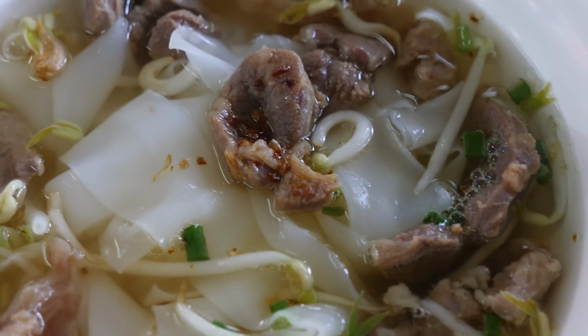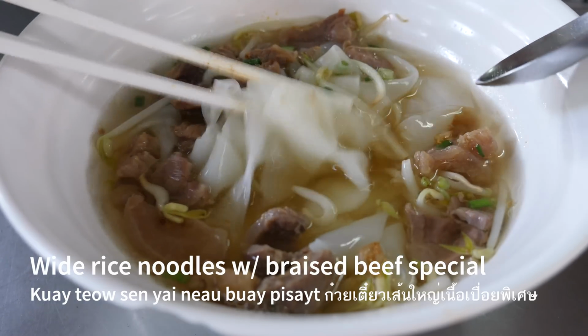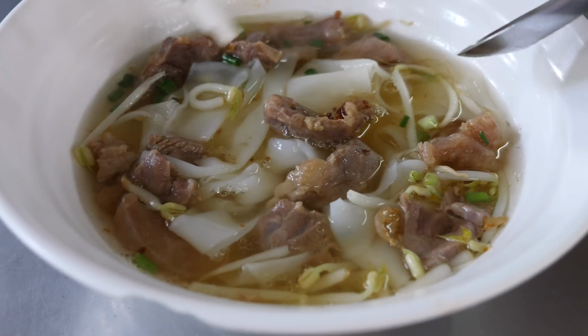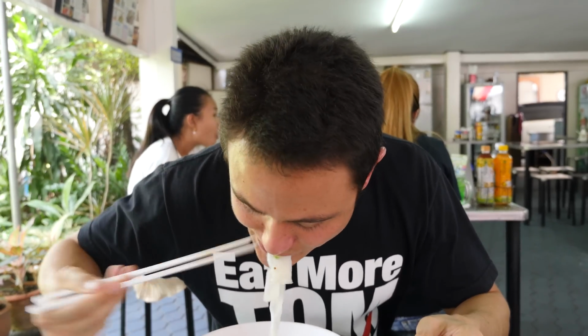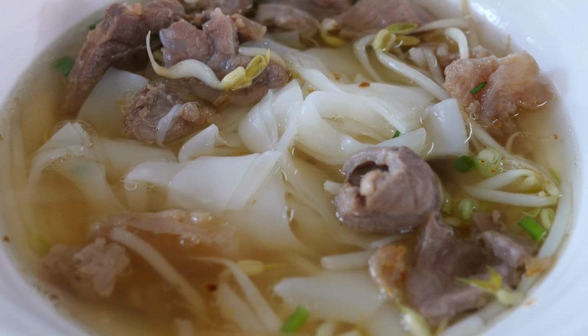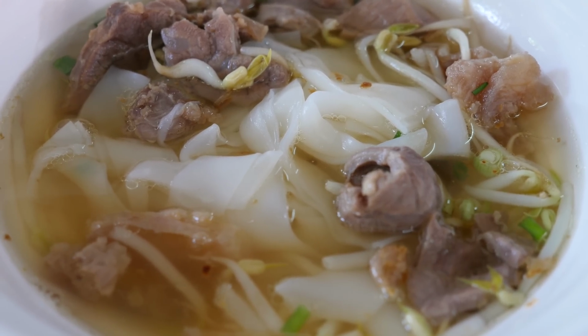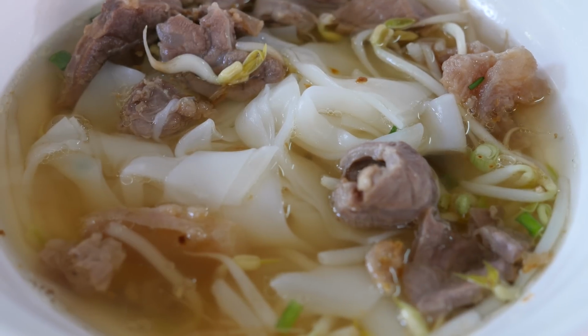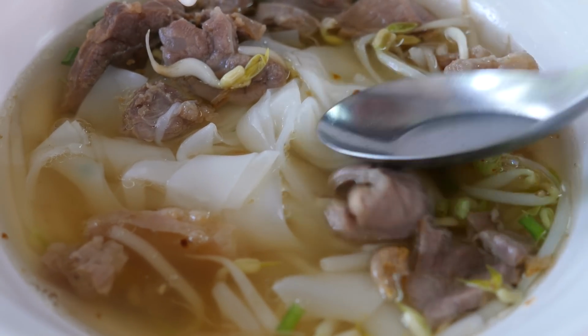Those first bowls of beef noodles were so good that we had to get another bowl and also order some more meatballs. This one is senyai, which are the wide rice noodles, and then this is the boiled beef. Yeah, those noodles, it's like a sheet of noodle. The other bowls of noodles, because I took so many photos, got kind of cold before I ate them. But this bowl of noodles is nice and fresh and hot, and it's even better when it's nice and fresh and hot like this.